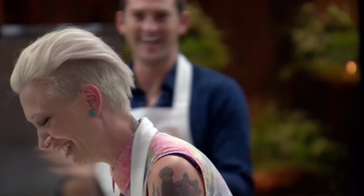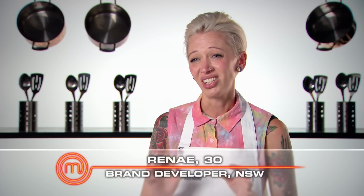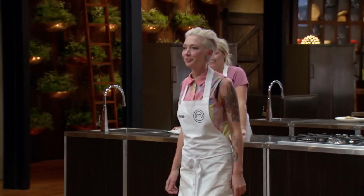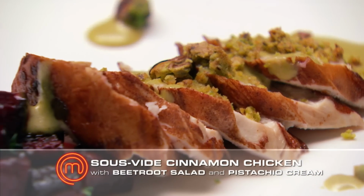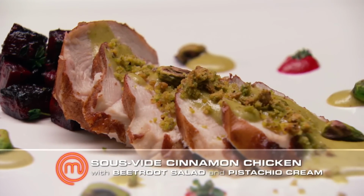Well done, Renee. I think I might have pulled this off, but I'm just not 100% sure if that chicken's cooked perfectly. Such a pretty dish. Tell us what you made. Sous vide chicken coated in cinnamon, thyme roast beetroot salad, beetroot cream and a pistachio cream mayonnaise.